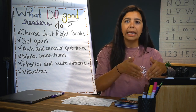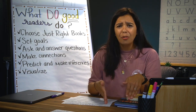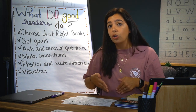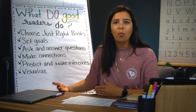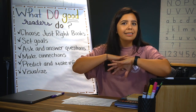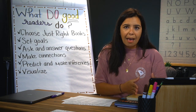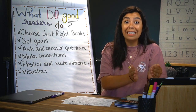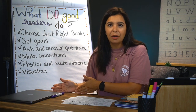I need to be able to analyze it. I need to look at what authors are doing. I need to look at how they're doing it so that when I go to write, I have a clearer understanding of what's expected of me. So that's kind of what this entire Bridging Literacy is based off of. It's about having the understanding, building the knowledge so that kids can then go and apply it into their writing.